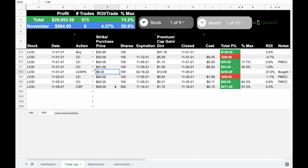Now, when you have that leap option, that can act as a lot of synthetic shares, and you can sell a call against that leap option, so against that call. So you can sell a call while you're buying this call. So basically, it's a debit spread, a long-dated debit spread. You're actually having to pay to enter this trade. It's also referred to as a poor man's covered call.